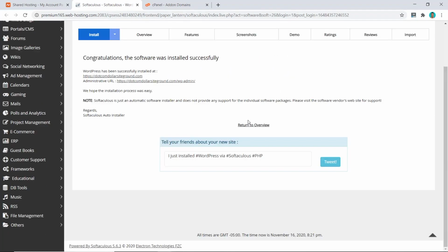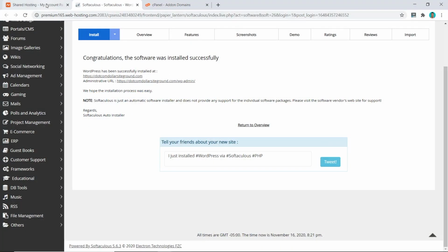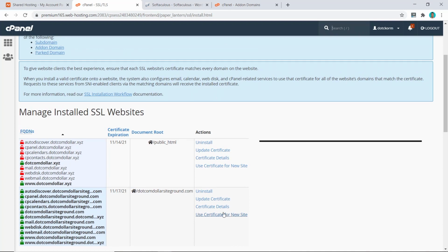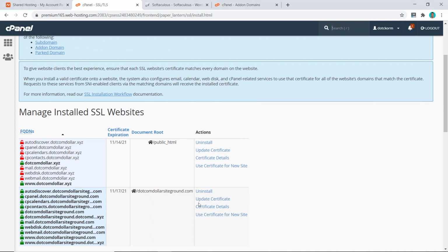And that's it, it's that simple. Your WordPress website is now up and running. And the next step is to install the SSL certificate. So let's see how easy that is. So we go back to the dashboard, click on SSL, click on manage SSL sites, and you can see here that Namecheap has automatically installed the SSL for you without you having to do anything.